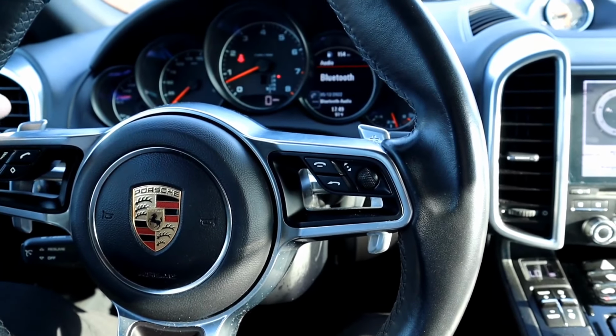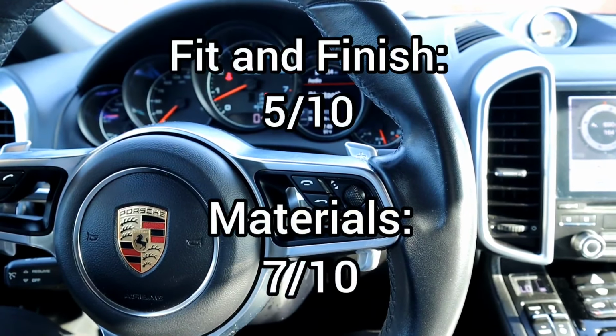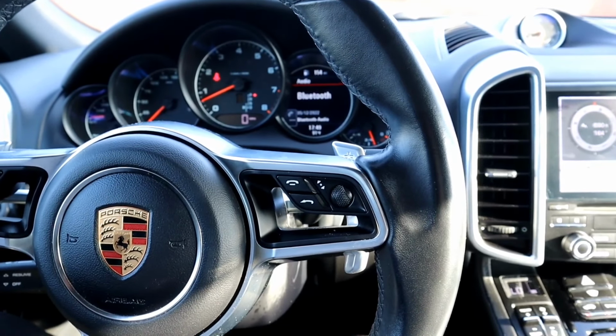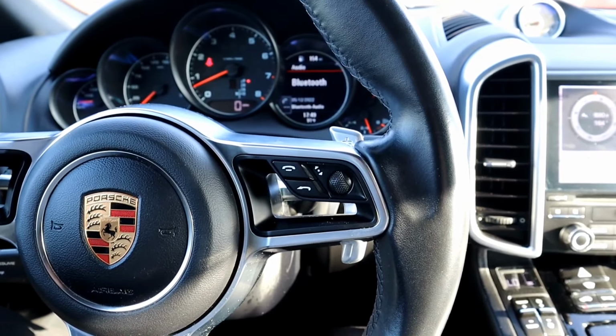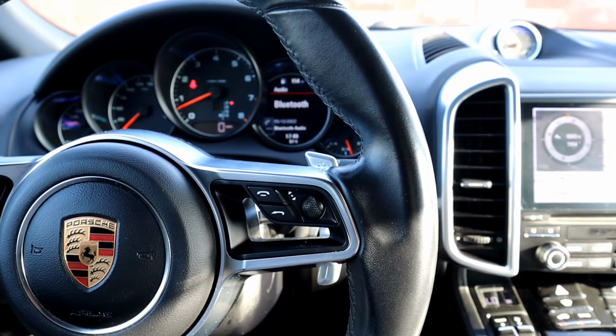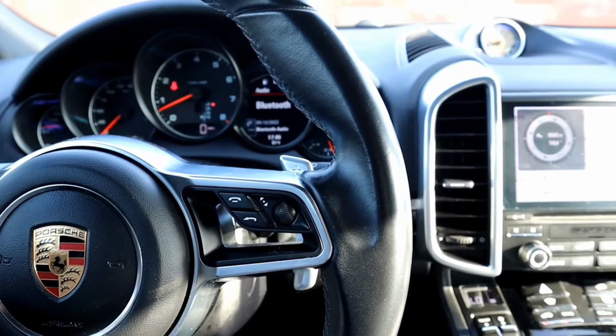So there you guys have it. The final score is 5 out of 10 for fit and finish, 7 out of 10 for materials. Good driving car, just the interior is not where it needs to be. And that's the 2017 Cayenne. Let me know what you guys think.